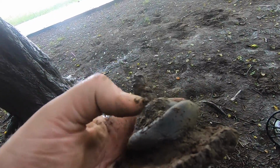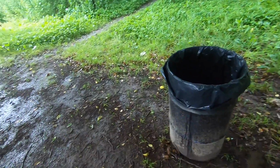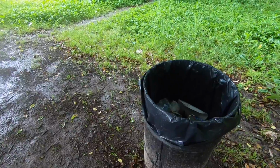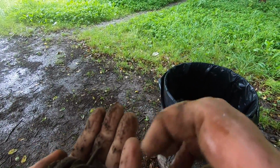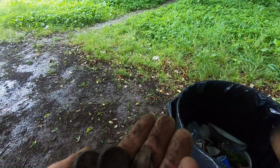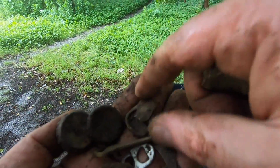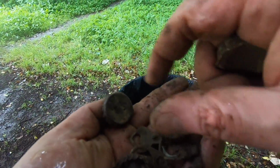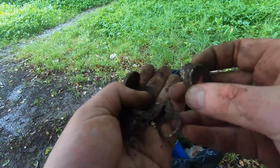Another interesting piece of scrap that is going in the garbage. And I got a bunch of more bottle caps too. Let me make sure I'm not throwing away, oh, here's my silver. Putting that away. Penny. Key I'm gonna keep too. Alright, rest of this stuff.